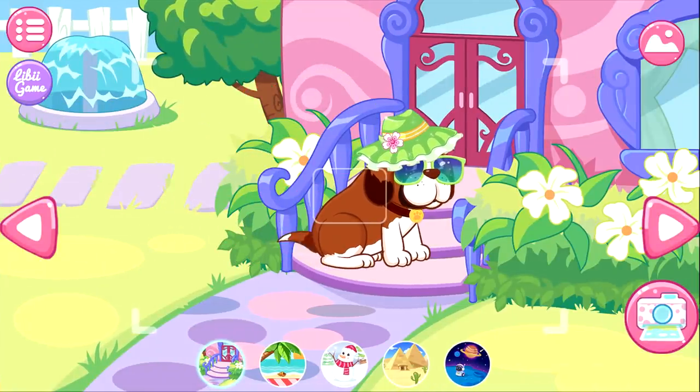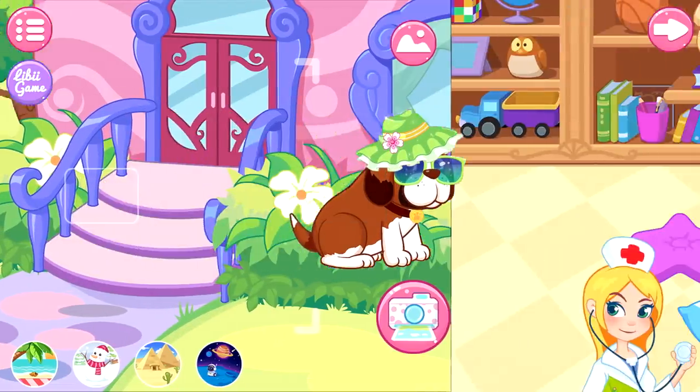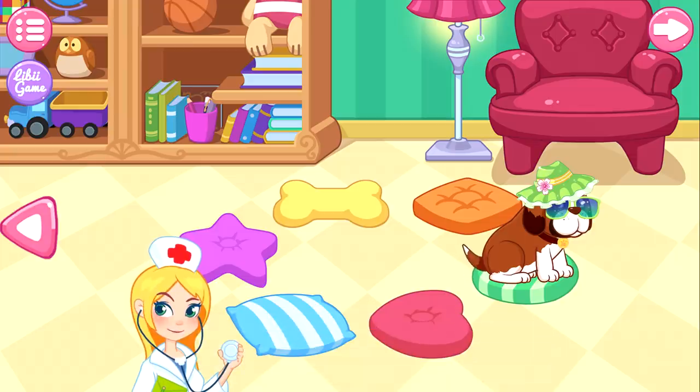Mom, take a picture of your puppy outside! Click the camera! Please preserve this photo! Thank you, doctor! The puppies are doing very well with your help! Want to record the experience for the puppy? Happy to have a try!